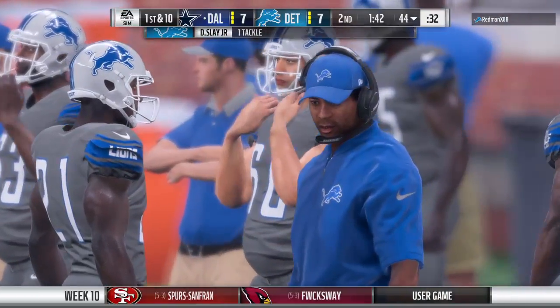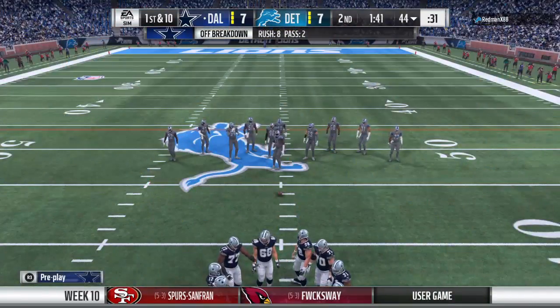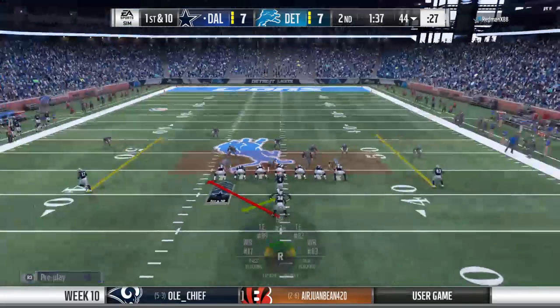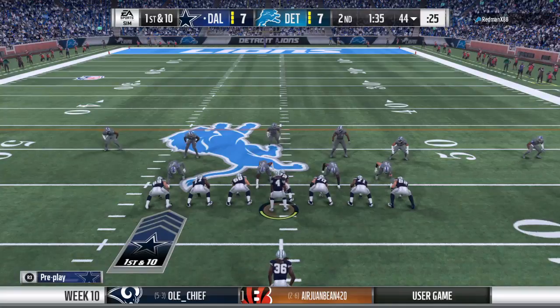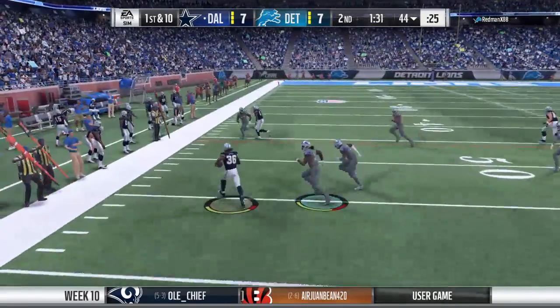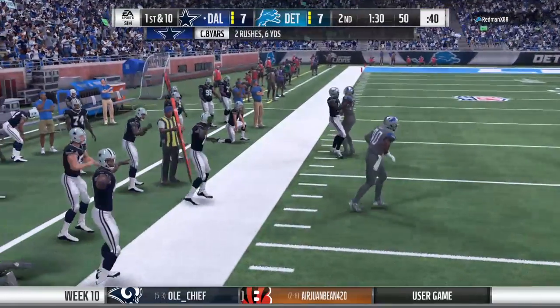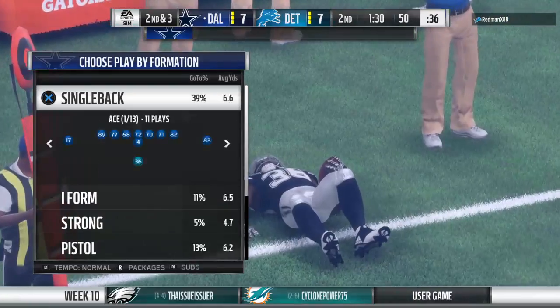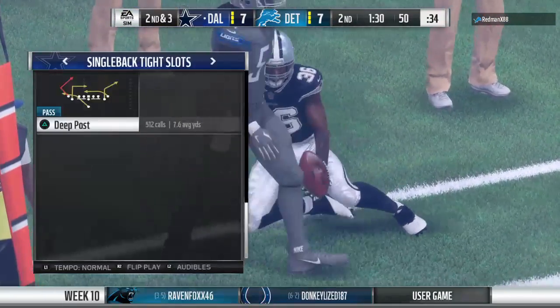Well, how many times do we say in this game that speed kills? And it does it in so many different ways. In this case, you got a back who's quick and shifty, can make moves, make people miss, but also gets to and through a hole before it can close down. That's some of the benefits of that speed, not just outrunning people in the secondary. That led to a really nice game. It's a 7-yard carry to set them up with a 2nd and 3.